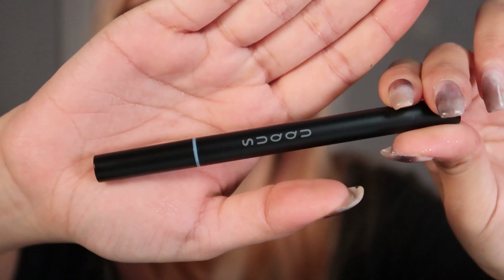And the nuance eyeliner 110, it's a grayish blue. From some angles you might also think it's just gray, quite low key as well.